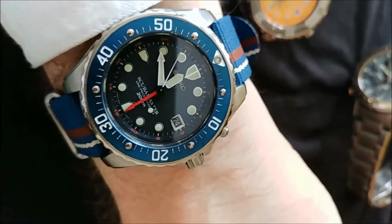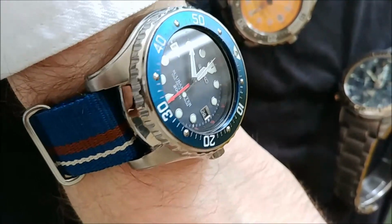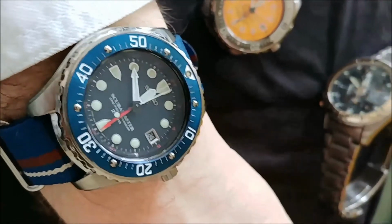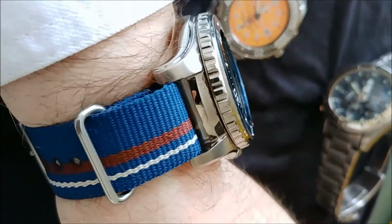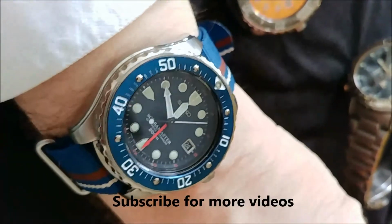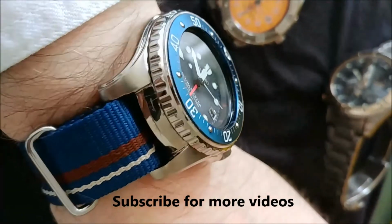So there you have it. Two very beautiful kinetic divers from the 90s, along of course with the depth meter watch that constituted the Scubamaster family back then, save for the diving computers that had the same name.